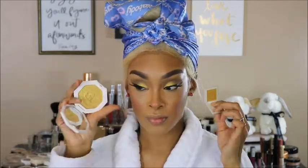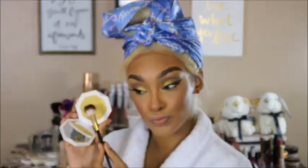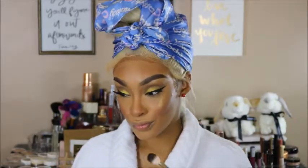Since I have Trophy Wife, a dupe, on my lids, look at that. Look how similar they look. I'm going to have to use Trophy Wife on my face. So I'm taking this Milani highlighter brush and I'm just dipping in there, turning it at the same time. And I'm just going to apply that to the tops of my cheekbones very lightly because this highlighter is super duper intense, and I'm going to put a bit on the tip of my nose.